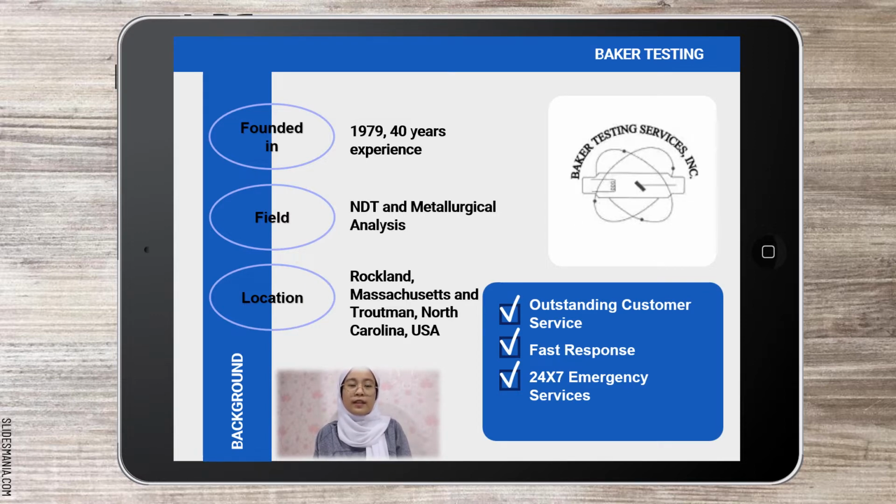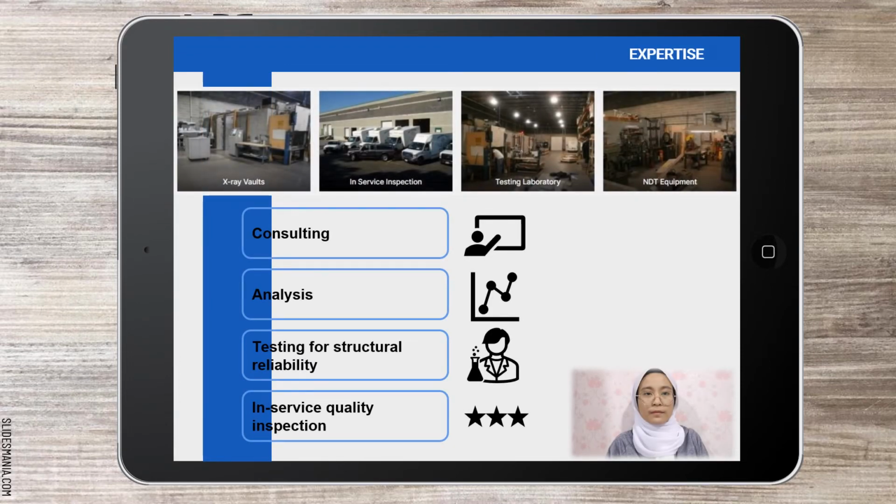Baker Testing was founded in 1979 and offers over 40 years of experience in the field of non-destructive testing, or we call NDT, and metallurgical analysis. In addition to field testing, laboratory testing is available in Rockland, Massachusetts, and Troutman, North Carolina, for a wide variety of industrial NDT testing and destructive testing services. Baker Testing Services is an independent NDT laboratory providing consulting, analysis, and testing for structural reliability and in-service quality inspection.